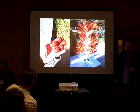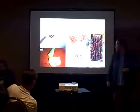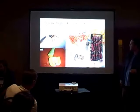Really high in pectin. They make them into fruit skins. Big fan of these. Next slide. Now these are some spring fruits from northeastern China.